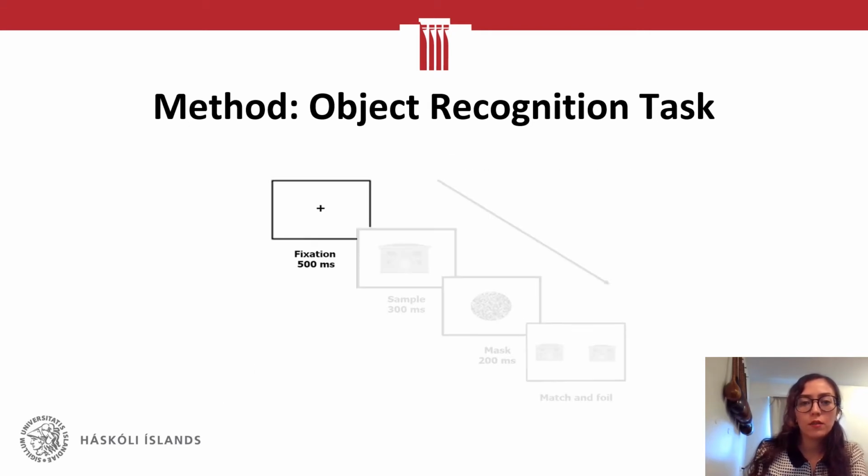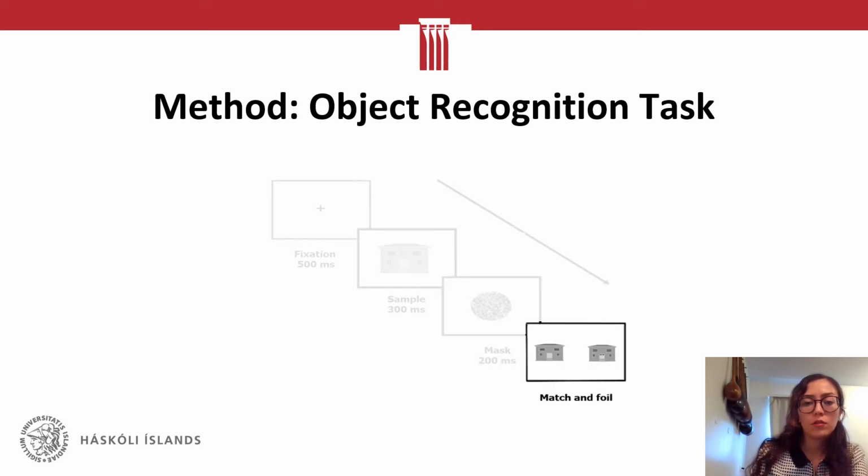In our task, there was a fixation. Then there was a sample, which was a face or a house. Then a mask, and after that there were two images, one of which was identical to the sample and the other was different featurally or configurally, and we asked participants to show us which one is similar to the sample.